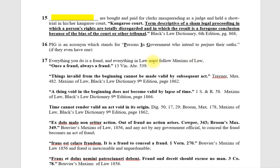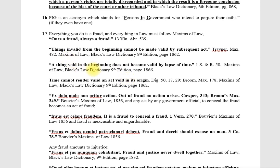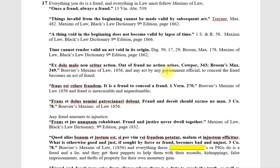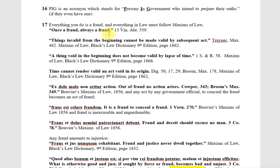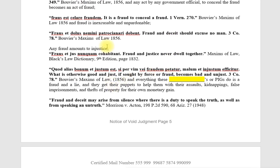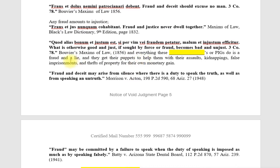These here, if you look right here, these are all maxims of law. These are hard to say. Okay? Out of fraud, no action arises. So fraud from the beginning. Okay, once a fraud, always a fraud. Things invalid from the beginning cannot be made valid by subsequent act. Okay, a thing void from the beginning does not become valid by lapse of time. Okay, there's a bunch of these maxims of law.